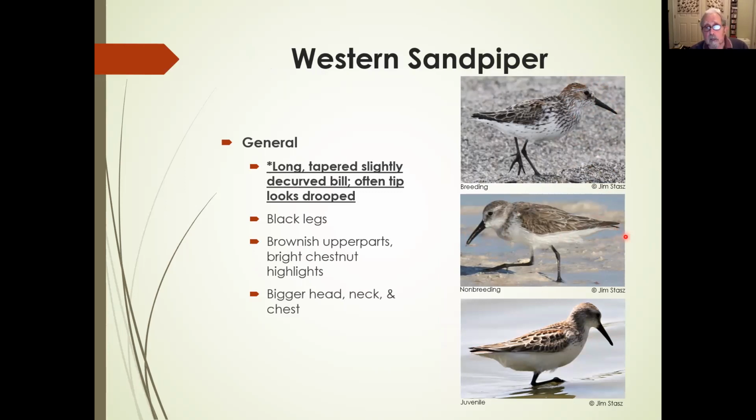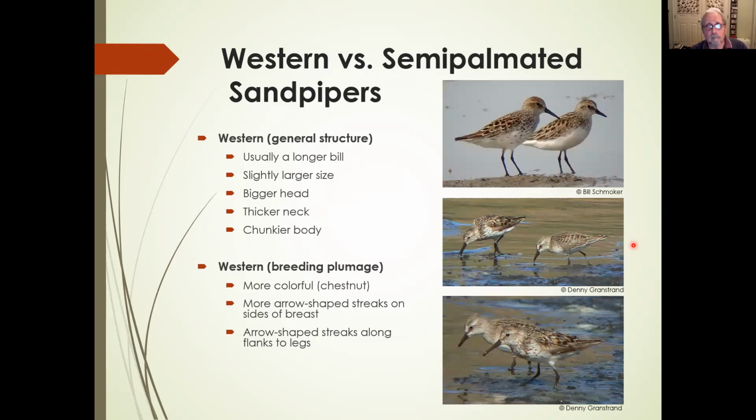And you're thinking, okay, well, can I really tell the difference between a semipalmated and a Western? So here they are side by side. Side by side, you can see the difference. Look at the bill shapes, longer in a Western, shorter and blunter in the semipalmated.